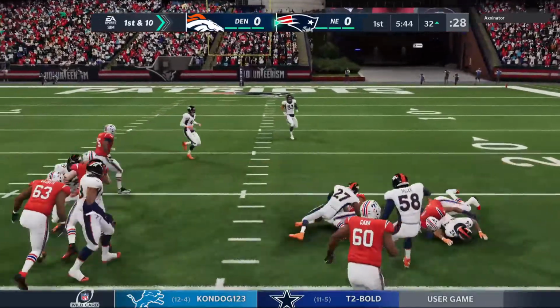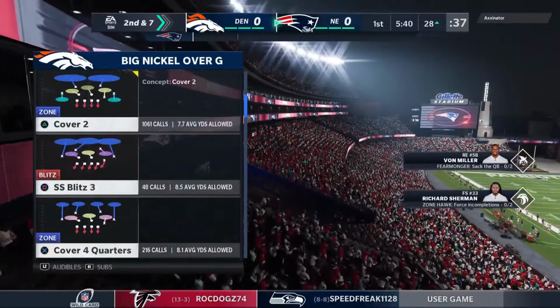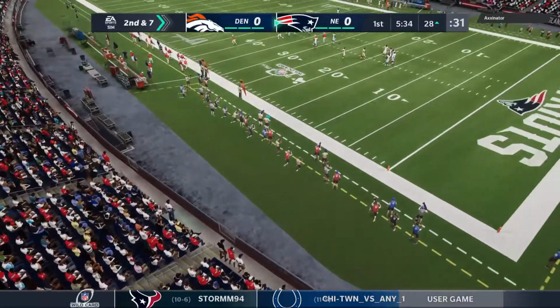They'll run on 1st down. Parks, and he'll get about 3 as he's brought down to the 28. He was brought down by DeMont. That's just a pile of bodies there, and that's when you kind of find out who's a tough guy, right? Who can stand up and make a play.